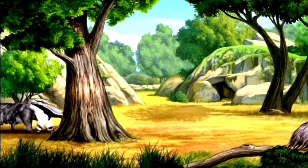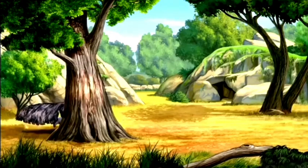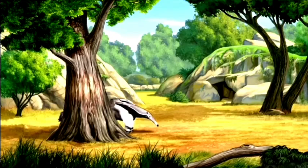Anteater babies are called pups. Anteater mothers carry their little pups on their backs to keep them safe.